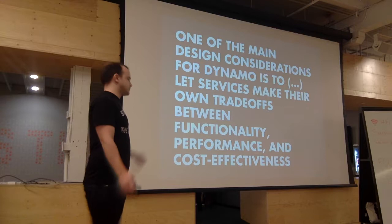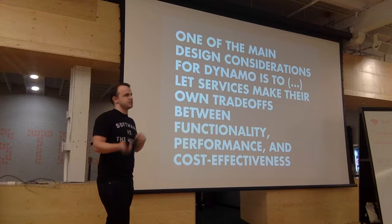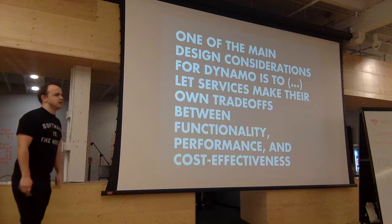The other thing that they talk about at the beginning of the paper is how Dynamo has to give its consumers the ability to trade off certain durability characteristics and speed characteristics depending on their use case. And that sort of dovetails with the idea of the SLA stuff.